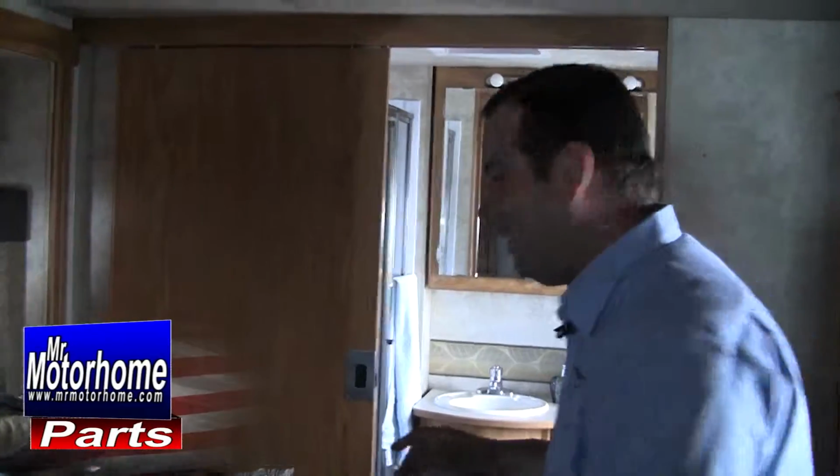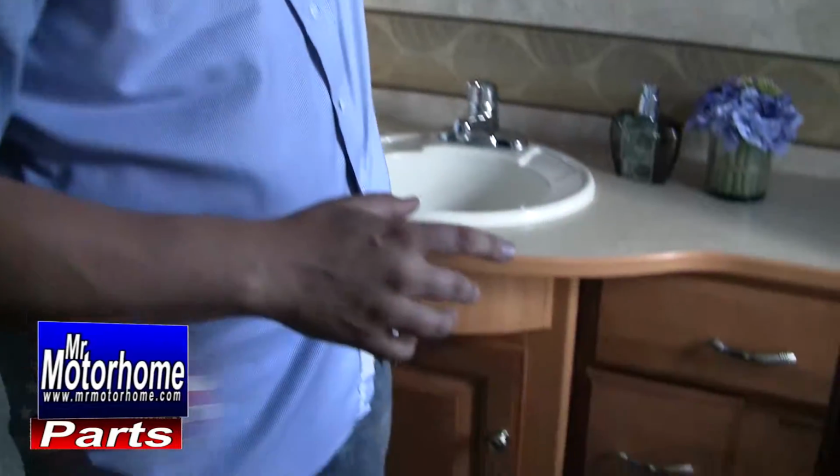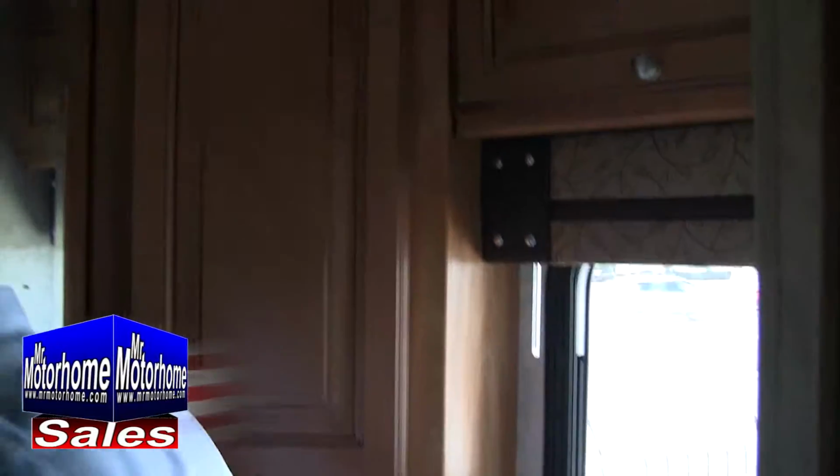Sometimes the black tanks will register more full than they are because you've got debris on the tank. That's not going to happen on this. It can't happen. The big, large bathroom back here, along with the huge, fantastic vent fan. Lots of storage space here.